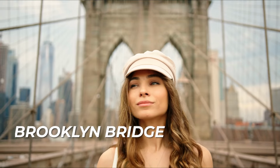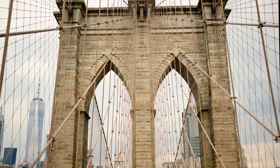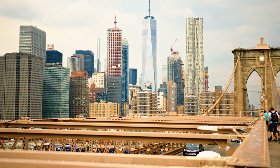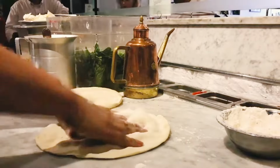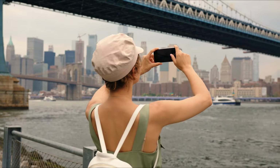Number 8. Cross the Brooklyn Bridge. Walk across the bridge, which extends about a mile across the East River to Brooklyn. Admire the neo-Gothic towers and stunning views of the lower Manhattan skyline. Then explore the Dumbo neighborhood, short for Down Under the Manhattan Bridge Overpass, with dining, recreation, and waterfront views.